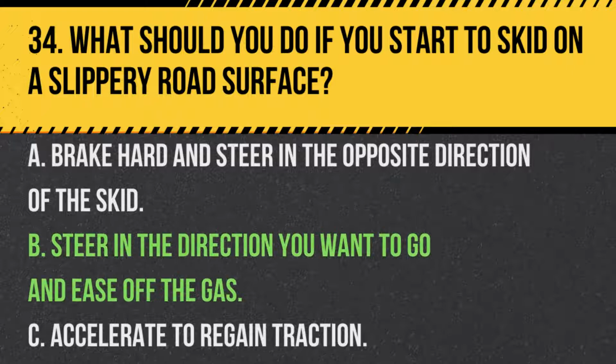Answer B. Steer in the direction you want to go and ease off the gas. This helps regain control during a skid.